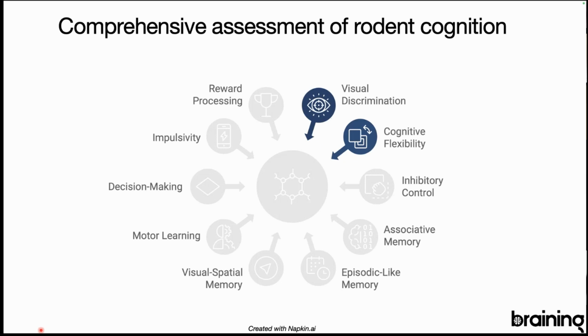And the second one is cognitive flexibility. It's the skill to adapt or to switch between different tasks, rules, and strategies when the situation changes or when we get some new information.